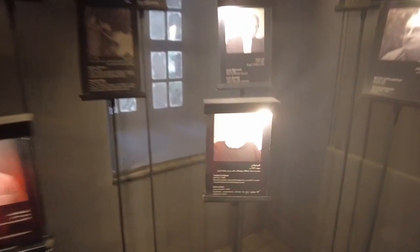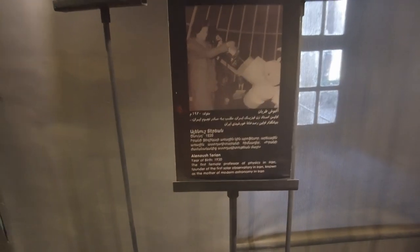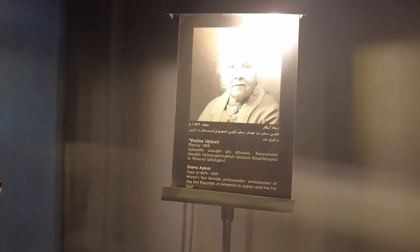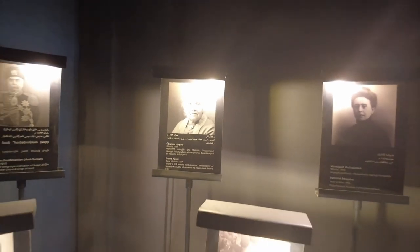For example, this guy, Kavalukas, the father of robotics in Iran. Yeah, this is the face. Kavalukas. Also the mother of astronomy, Alinous Therian. So there are some prominent female figures as well, but perhaps this one is the most interesting. Diana Apkar, the world's first female ambassador, born in 1859. She was the ambassador of Armenia to Japan and the Far East. Well, that's the museum, guys.